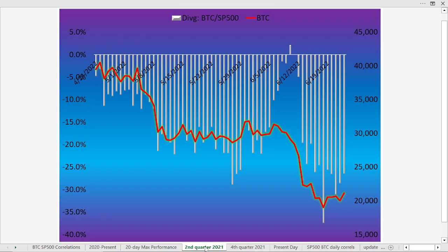Now, take a look historically at how this works. This is the second quarter of 2021. The white histogram bars represent the Bitcoin S&P 500 divergence, and what we see here is that Bitcoin was really going down a lot. The white histogram bars show us that Bitcoin is underperforming the S&P 500, and that eventually led to a really big sell-off in Bitcoin, hitting lows around 20,000. The signal we received was earlier on, in the May 2nd, 3rd, 4th week of May, before Bitcoin really cratered in the beginning of June.